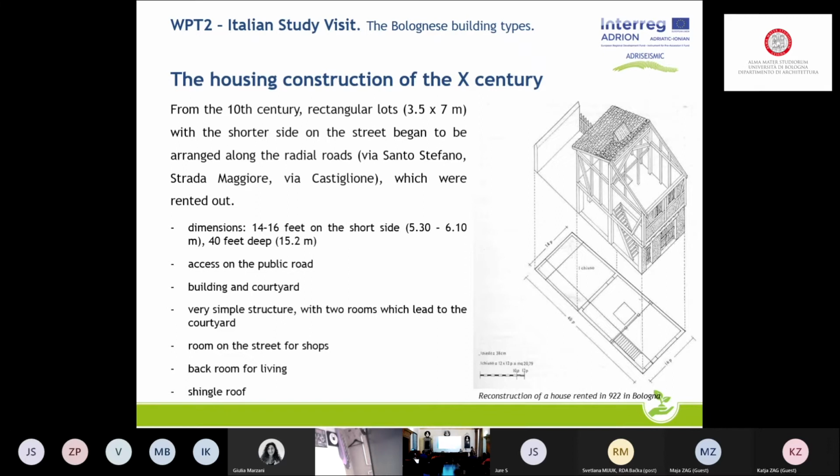So these rectangular lots hosted houses that were rented out by convents. They are all very similar, one to the other. The lot had an average of about 5.5 meters in the short side, and the short side was facing on the street, and about 15 meters in depth, so going inside, let's say perpendicular to the street. The lot hosted a building which occupied the entire width of the lot and an internal courtyard in the back of the building. The building organization was very simple, with a room on the street that was dedicated to shops and another room behind which led to the courtyard.